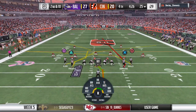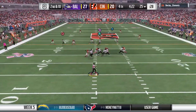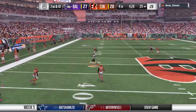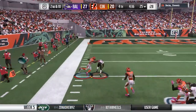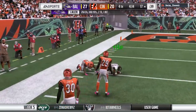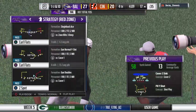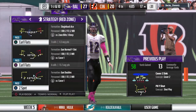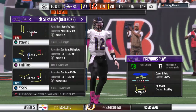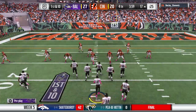Here we go now. Green, 39. Off the play fake, he'll look to throw. Oh, he's got a man wide open, complete. And he takes this down deep into Cincinnati territory. A big play that time for the Ravens. 58 yards. So after that big play, let's see if they can catch their defense maybe on their heels.